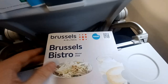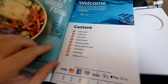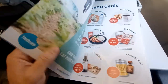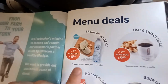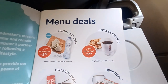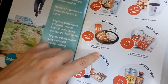Let's take a look at the menu. Welcome to the winter edition 2022 Brussels Bistro on Brussels Airlines. Pure, honest, healthy, and simply good food. So, daily deals, menu deals. €8 for a wrap or sandwich, a bottle of water, coffee, muffin or waffle for €5, lasagna, chicken, sweet and sour, and any soft or hot drink.